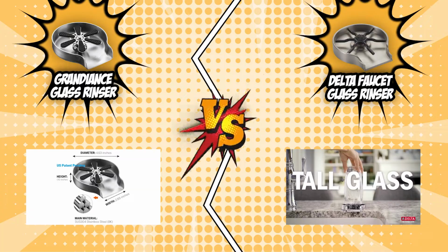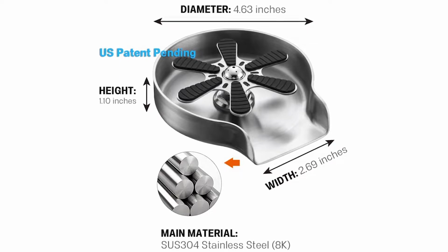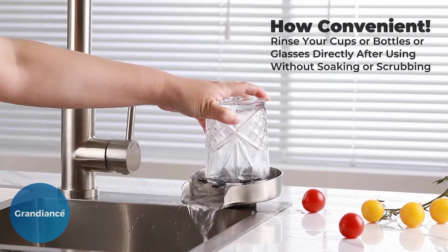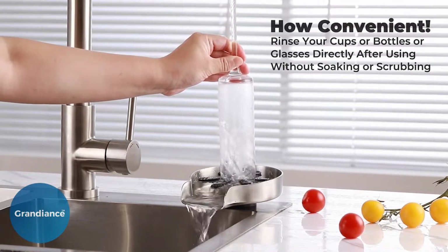That being said, be sure to consider both the unit's capability and usability before you purchase one and take it home with you. Gradiance boasts a wide enough diameter to wash out cups of various sizes without the need for you to stick your hand inside the glass. This makes it capable of quick and efficient cleaning of large latte cups, baby bottles, wine glasses, tall glasses with a skinny neck, and more.